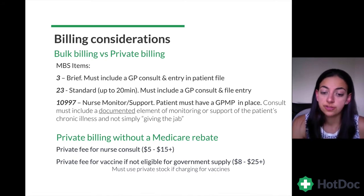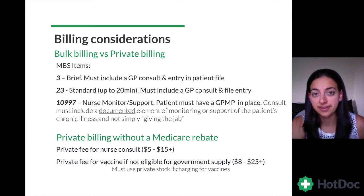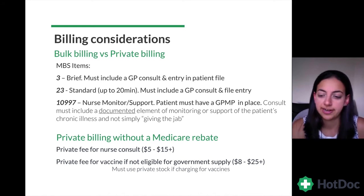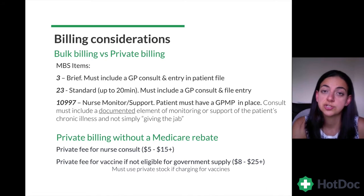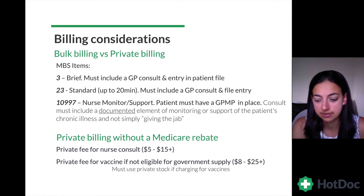If the patient is not eligible for the free government supply of influenza vaccine, then you must use your private stock, not use the free government supply, and charge them privately for it. That's fraud otherwise. So you must use private stock that you've bought in. The price will range from, I've seen it as low as $8 up to $25, $30, with standard being around the $10, $15 mark. We know there are also pharmacies that are now providing immunizations on site, so there can be a bit of competition with the private stock.